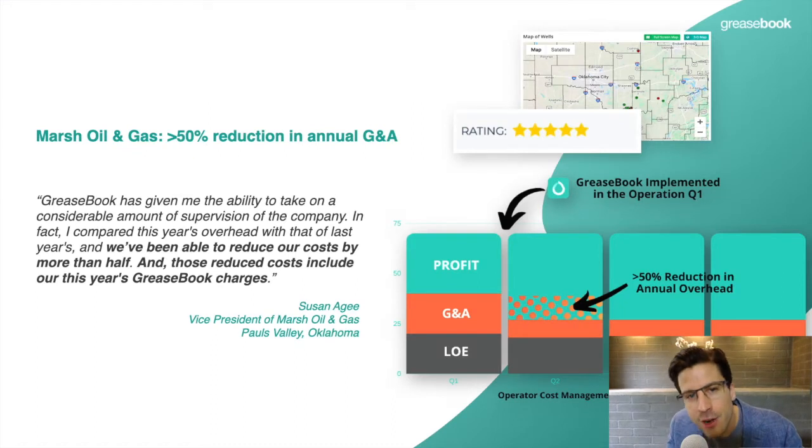First up, I'd like to introduce to you a small independent oil and gas operator out of Paul's Valley, Oklahoma, by the name of Marsh Oil and Gas. Susie Agee is the VP of operations there. And basically, Susie and her team were managing their production via Excel, paper-based workflows like gauge sheets, text messages, emails, and the like. One of Susie's biggest challenges was maintaining communication with her pumpers and supervisor in the field so that she could stay on top of any issues or opportunities that might present themselves.